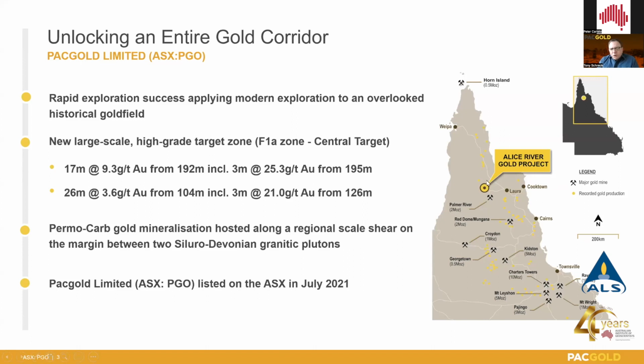So the Alice River Gold Project, we're located in far north Queensland up here. We're in the Kennedy Igneous Province, the Permo-Carb Kennedy Igneous Province, which extends right the way up the east coast of Australia here. This belt of gold mineralisation has a number of nice, profitable, large gold mines. A lot of these mines are Permo-Carboniferous in age, and that's certainly the age that we think we're sitting in up here at Alice River.